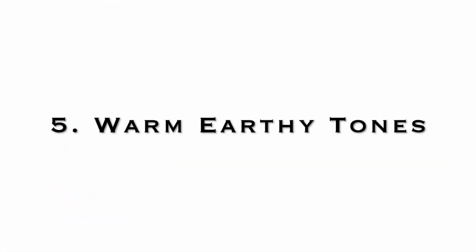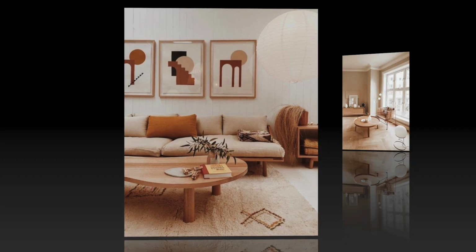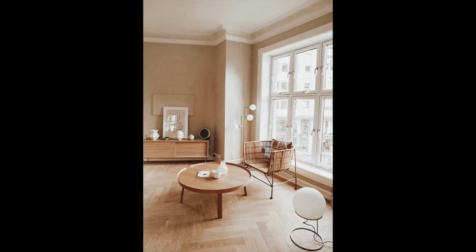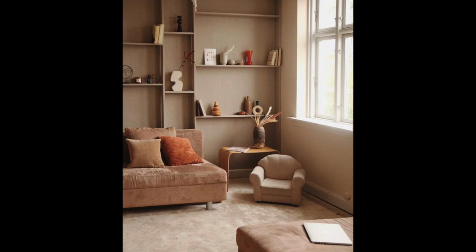Number 5, warm, earthy tones. Now, some of you may argue and say that this is the same as neutrals, and actually, on one hand, you would be right. This is a form of neutrals. However, people are starting to specifically go for warm, earthy tones in the neutral family to decorate their homes.